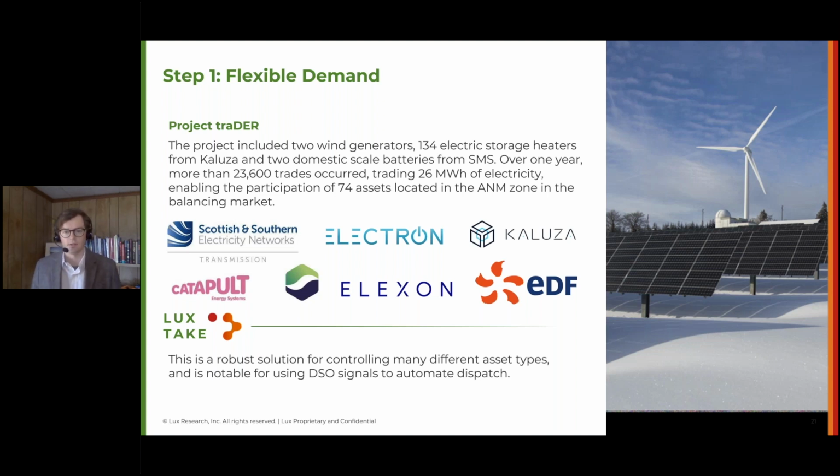So this project actually demonstrated some of the localized benefits of a DER marketplace compared to a virtual power plant, where you might be aggregating units widespread throughout a network and still actually using distribution and transmission infrastructure.